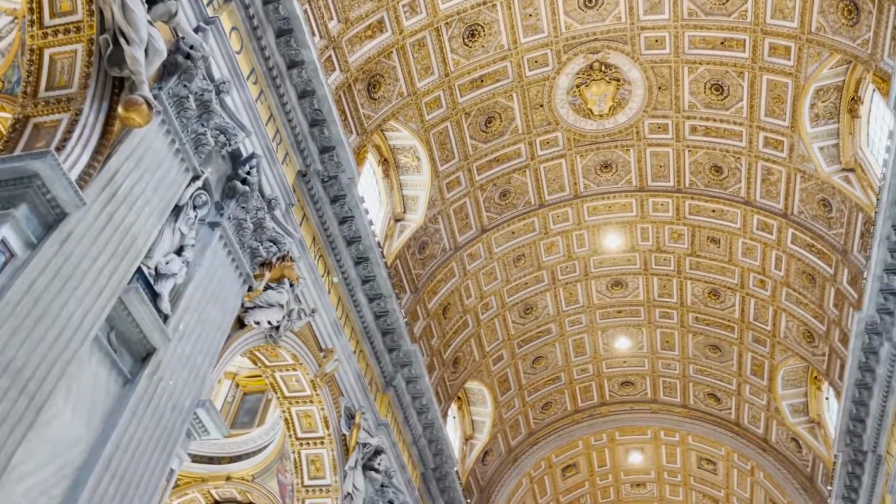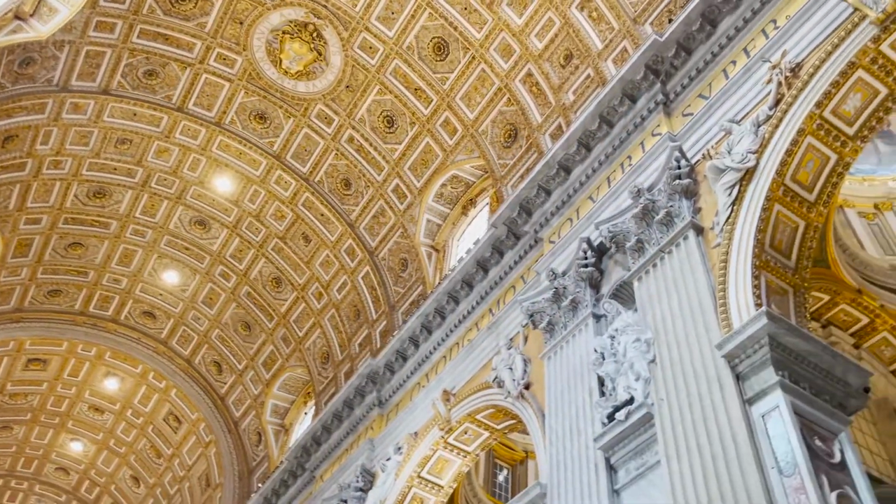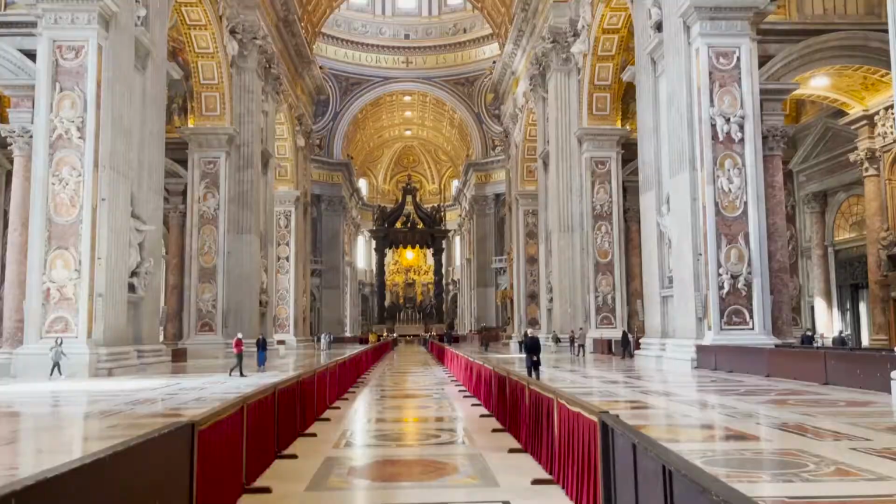Okay guys, so we are inside St. Peter's. If you can hear in the background, there are people in prayer because High Mass is going on right now.